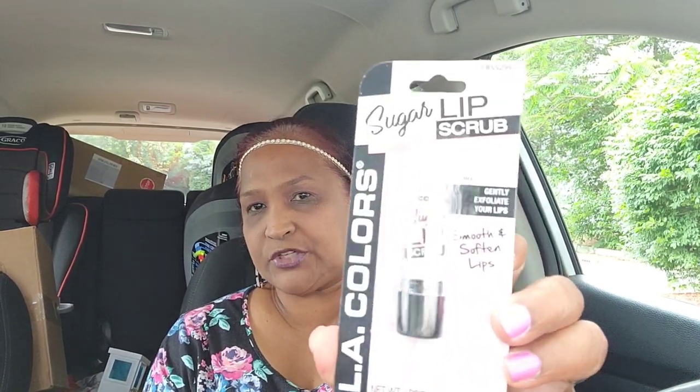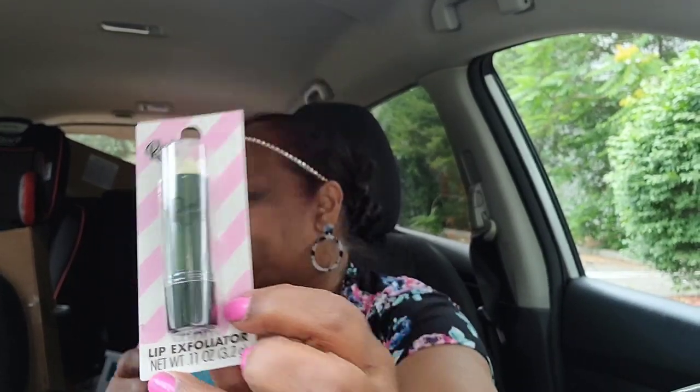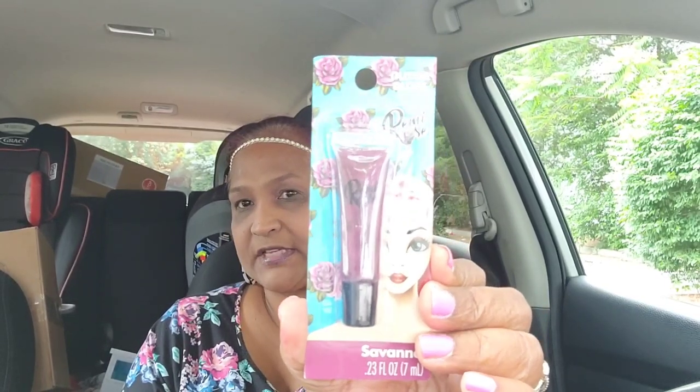Guys, I'm sorry, I'm making a bunch of noise here. And then I picked up this Sugar Lip Scrub by LA Colors. And then I also picked up the Remy Rose Lip Exfoliator. The writing is so light. It's a beautiful, beautiful packaging. Got that. And then I picked up this Glitter Gloss by Savannah. Look at that, how absolutely gorgeous.